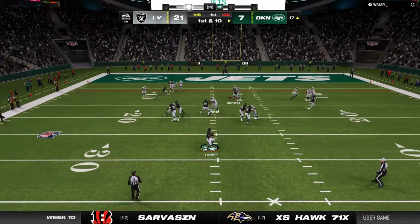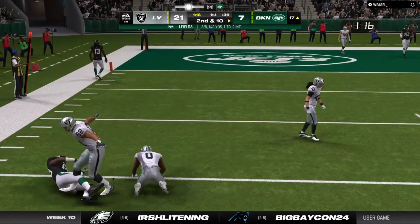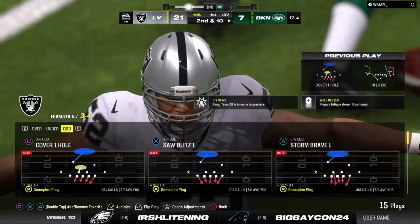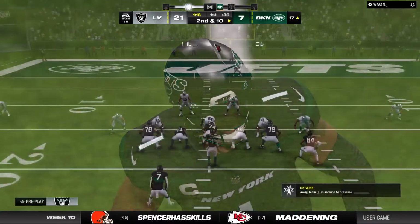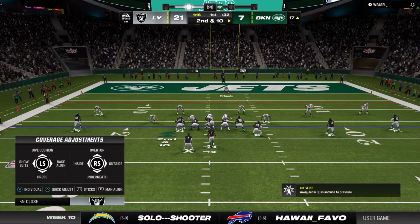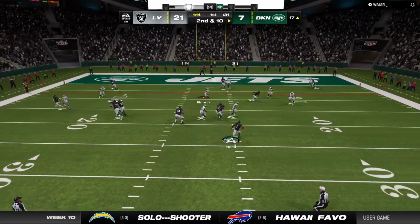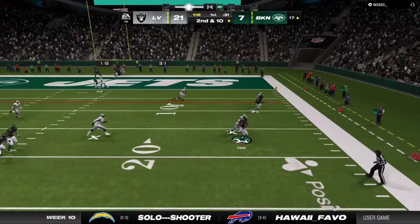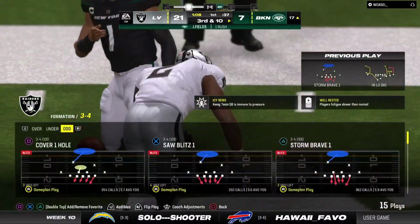On 1st and 10, here's Fields. And that one drops down, incomplete. Good coverage there, forced the ball free, and it's 2nd down. Fields throwing again. He'll buy some time right. All in all, no gain on the play, and it'll bring up 3rd.